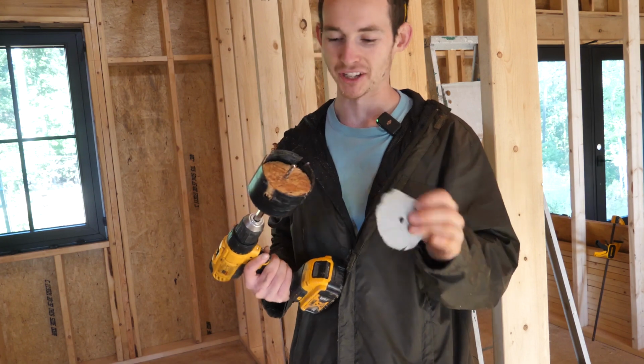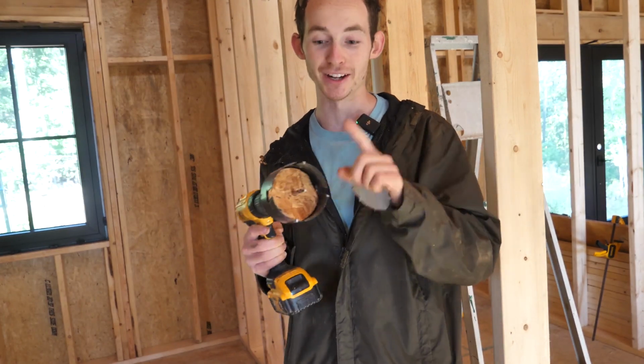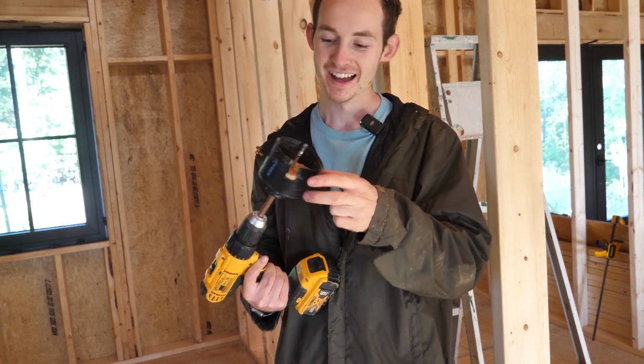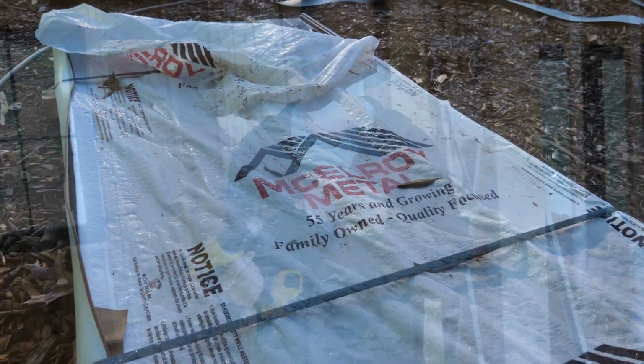Okay, nix the Sawzall jigsaw. Should have started with the hole saw bit. I'm using these new Spider hole saw bits, courtesy of my sister-in-law. Thank you very much, Cecilia. This thing's a beast. It even gave me a nice perfect circle of roof underlayment.